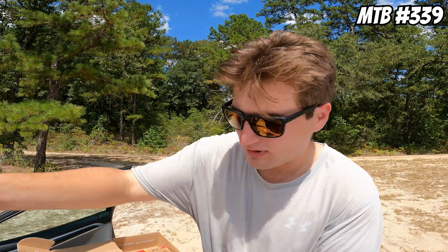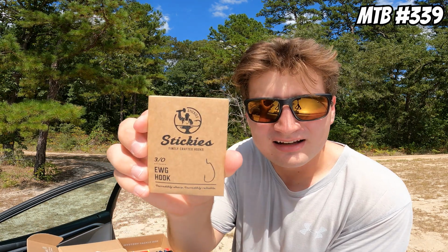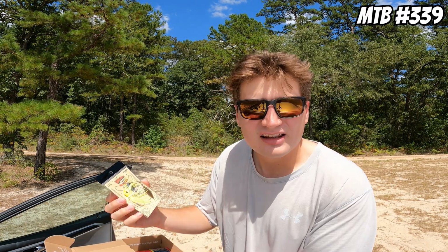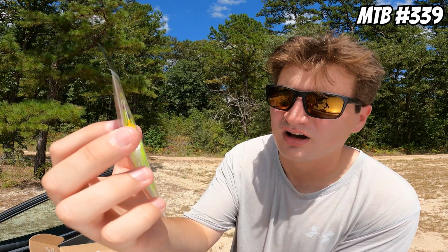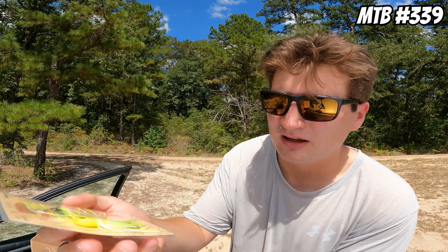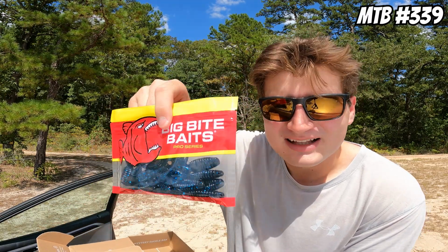Take some of this paperwork out of here. Okay, the next thing I have is 3/0 EWG hooks. The third thing in the box is a spinner bait in a chartreuse color with a silver and a gold blade. The fourth thing I pulled out of this box is a Big Bites baits.